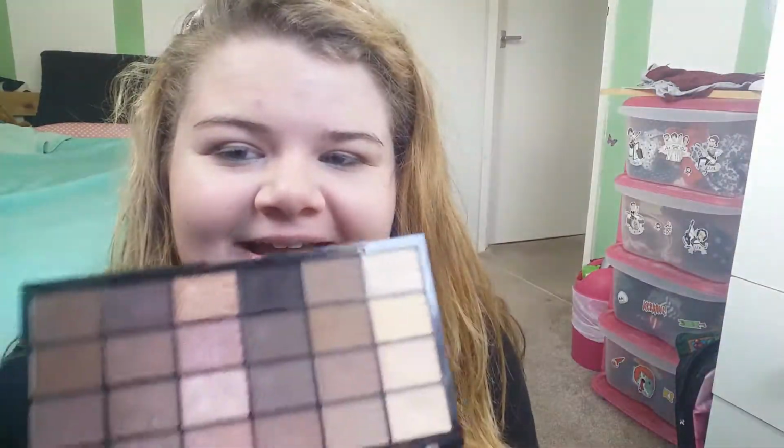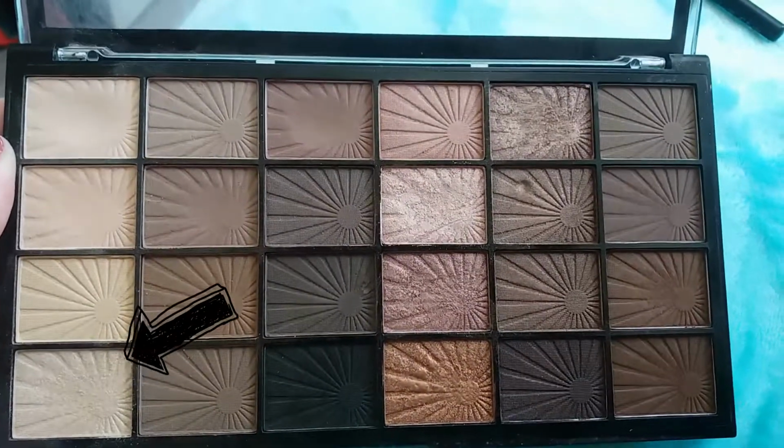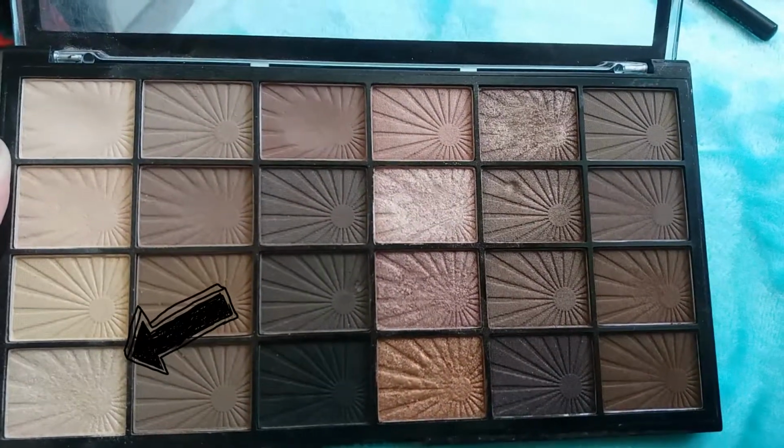Going back to this palette, I'm now going to take, oh, where's my blush? This is a crease brush, but I use it in the inner corners. I'm going to take this shimmery white colour. That just dusted a lot. In the inner corner of my eye.